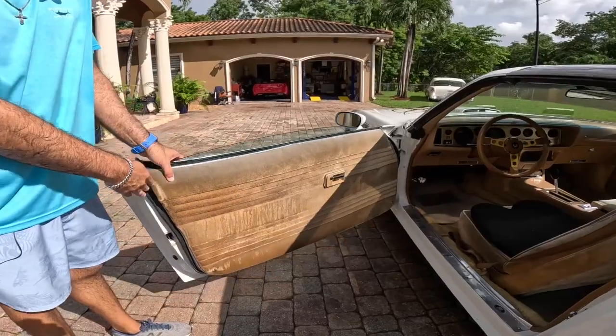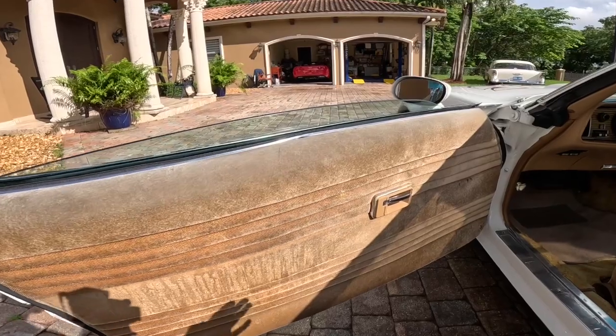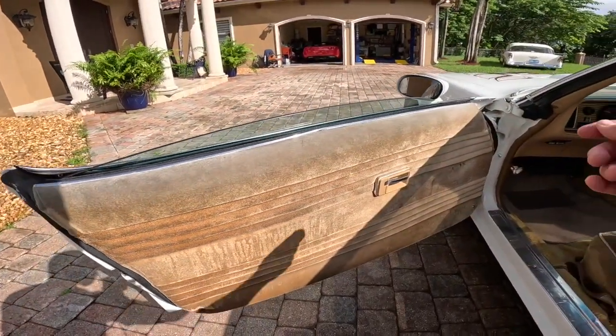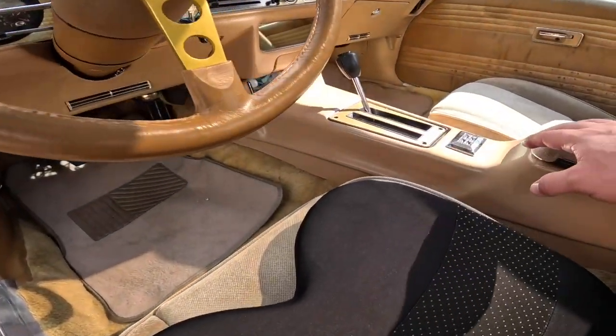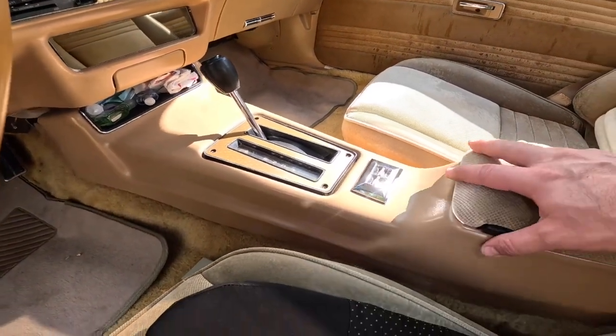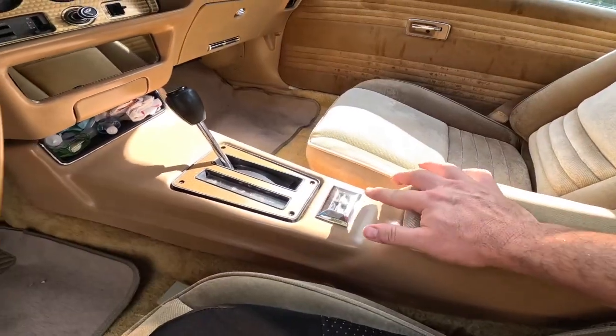We loved it. Okay, so the interior is pretty much all original. You've got your door handle. I like the way that they made this super clean. There's no window switch. The window switches, to put them up and down, you actually find them in the middle of the center console. You've got this here for storage. And obviously this car is automatic.